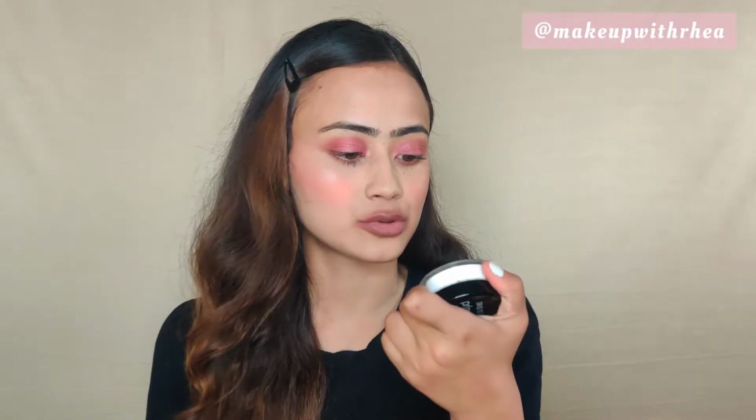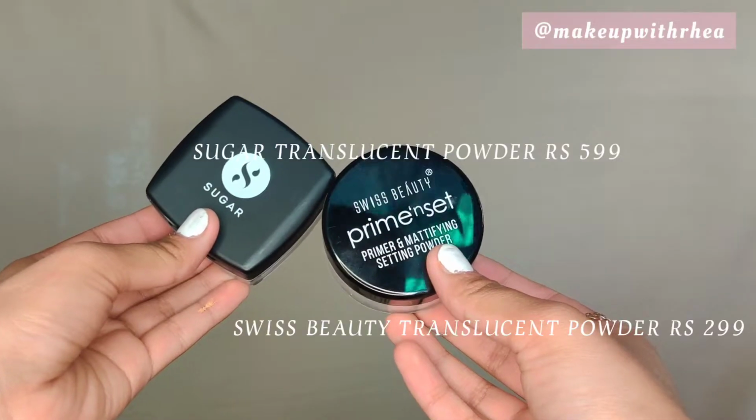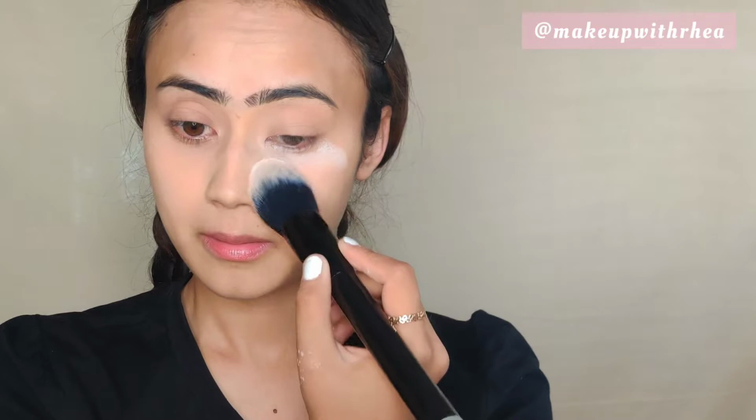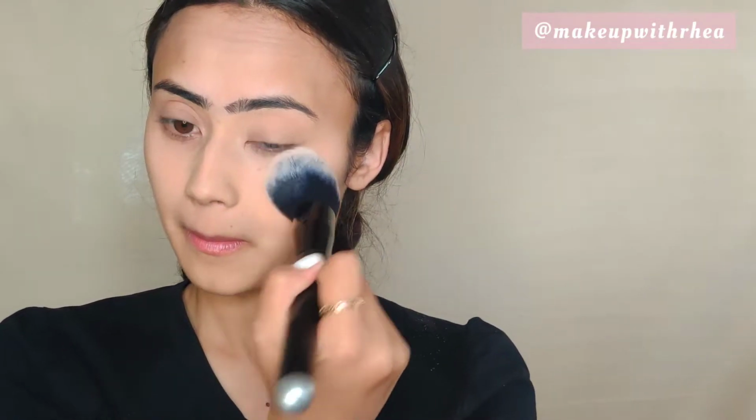And when I use them side by side, so this side I've used the Sugar powder and this side I've used the Swiss Beauty powder, and oh my god, the formulation is so similar. Both of them are translucent, and the price range is like, this retails for 600 rupees, this retails for around 200-300 rupees, so there's a huge difference. So this is very similar, I feel. The formulation, the consistency, how smooth it is, how it performs under the eyes, and how it sets your concealer, these do the exact same job.